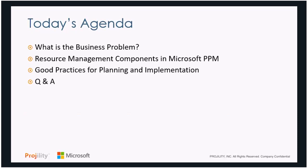Towards the end, we'll talk a little bit about some good practices for planning and implementing a solution, and then answer any questions. If you could take any questions you have and just save them till the end, we'll open the Q&A manager, the IM window, and then you can ask them then. That would be really great.